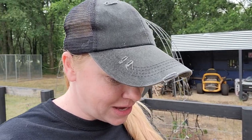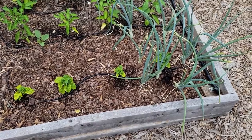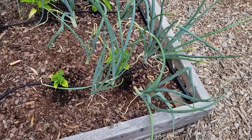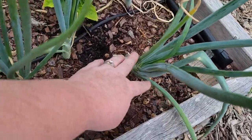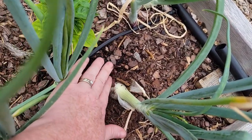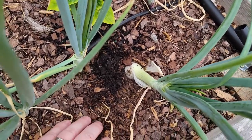Now the rest of this bed has all my peppers in it and a few onions, so let's go ahead and look at those. So here are the onions that I planted. This is only a few of them. You'll see more here in just a minute, but the necks aren't flopping over yet. But they do look like they are starting to bulb up a little bit. So that's definitely exciting.